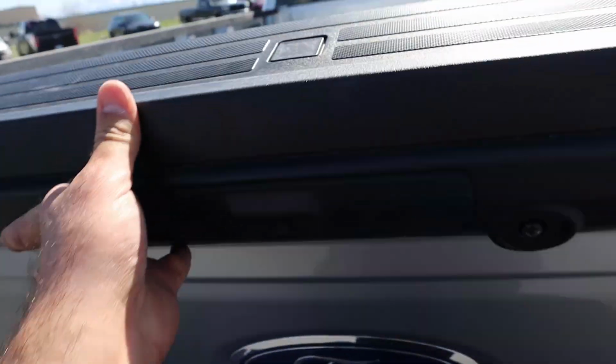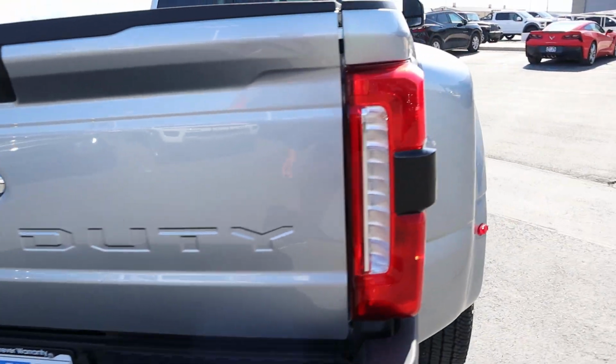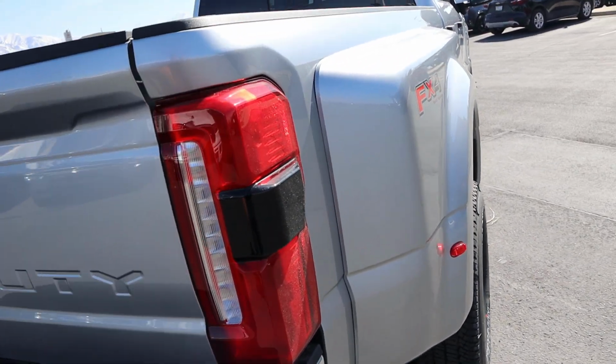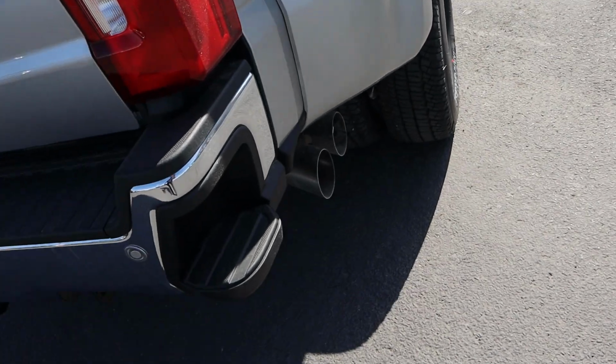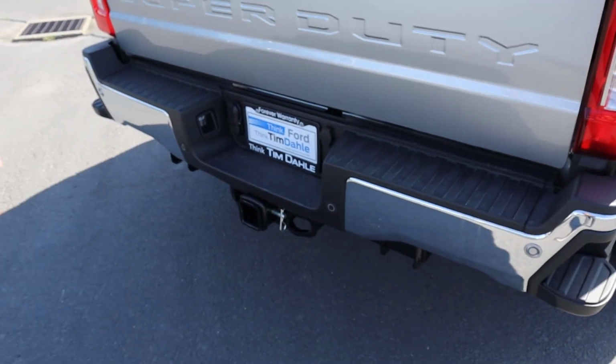Now lifting this up, it's actually pretty easy to get up. Super Duty stamped into the rear here. And then we've got the new style of tail lights. And yeah, look at this. I mean, literally, they're actually just tacked on still with the extended fender flares. And then you guys can see here with the exhaust tips, we've got the bumper step here on the back, and then you got parking sensors here on the rear.